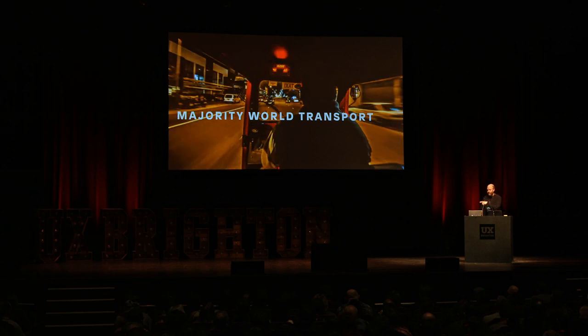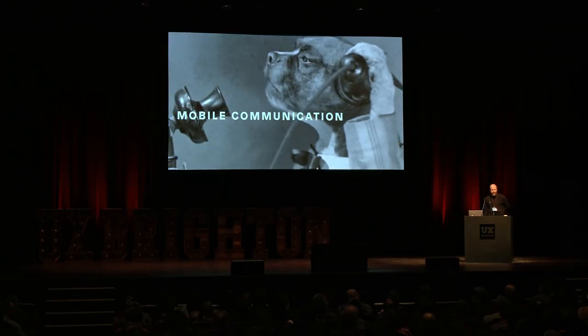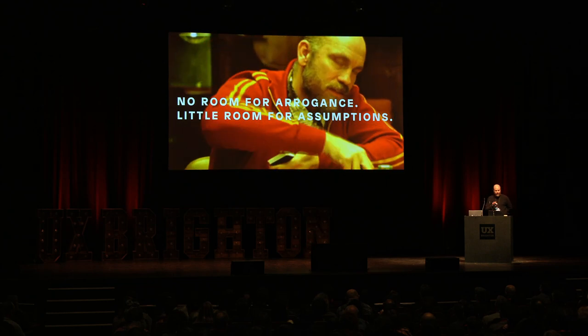Majority world transport, my previous role. I traveled, but not to the extent that was required for this role, and certainly not really in the Southern Hemisphere. We went from a B2B to a design-led organization. No team to speak of when I joined, and then about 30, 35 when I left. This is what I do now, and I own a phone. So there's no room for arrogance here and little room for assumption.